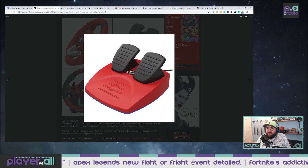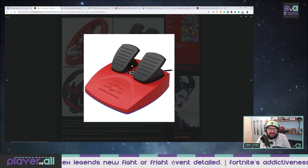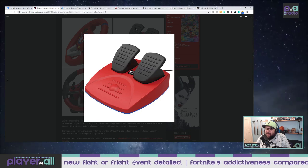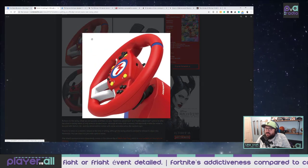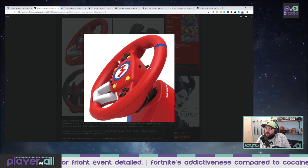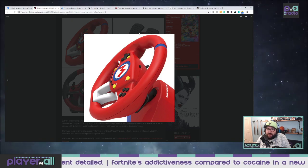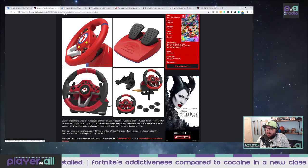This looks like it would fall apart, to be honest with you. I feel like I would tear this up. So you've got this one. It looks like this one has paddles on the back here. Is the drift a feature or a bug?